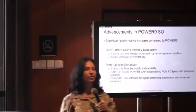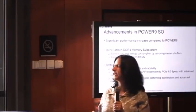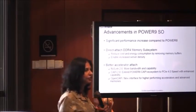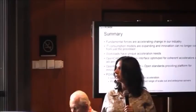So really, to summarize, Power 9 once again is the first one, which is the scale out, with a significant performance increase compared to Power 8. As I said, it's an optimized chip, so we are doing direct attached DDR4 memory for this one. We enable increased server density, and not to mention that we truly believe that there are unique needs across the market, across different business needs. So we are going to give all these direct accelerator attach, NVLink, CAPI, Open CAPI, to really enable different workload models.